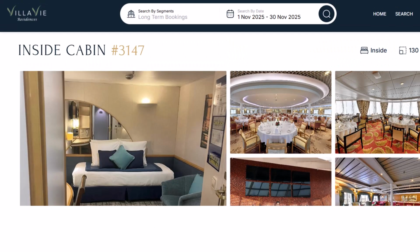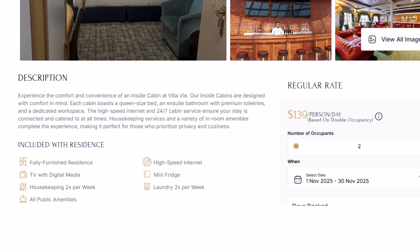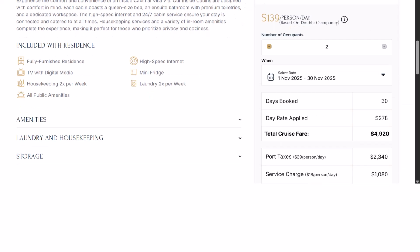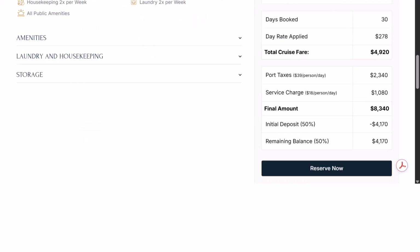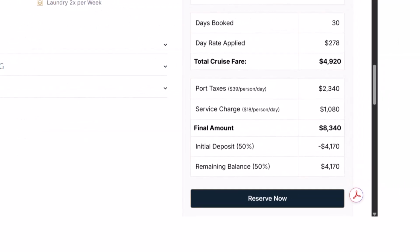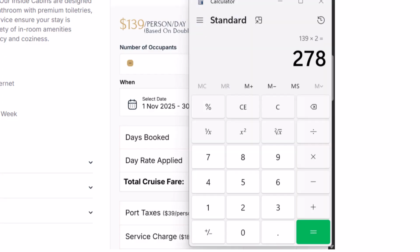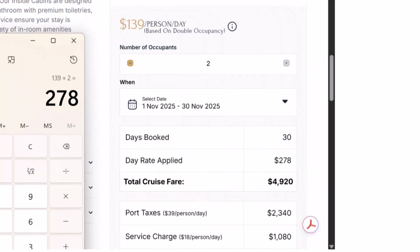I've got one open here, and this is an interior cabin, 3147, 130 square feet. Based on double occupancy, you can get that for $139 per day. What I chose on this was 1 month, November 1st to 30th, 30 days, day rate applied, total fare right there, port taxes, all of that, service charge. Your final amount, $8,300 for 30 days. So let's just do some math here.